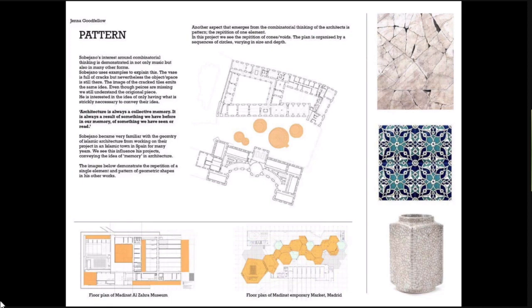Their interest in the geometric pattern came from working in an Islamic town in Spain on a previous project. Islamic architecture is full of geometry and repeating patterns. We see this influence in the floor plans of their work here.